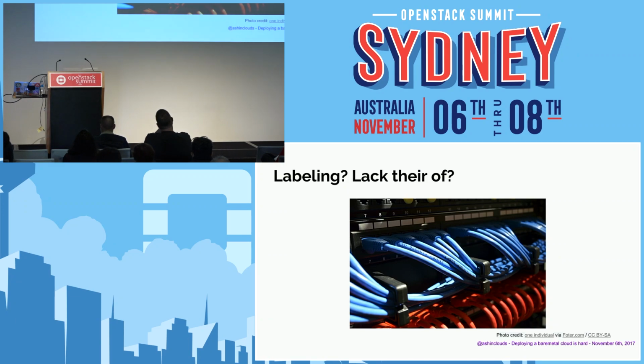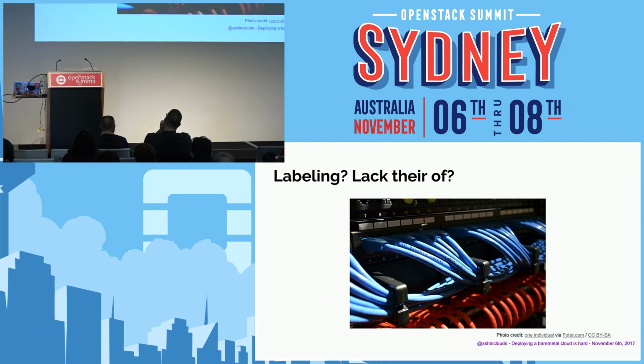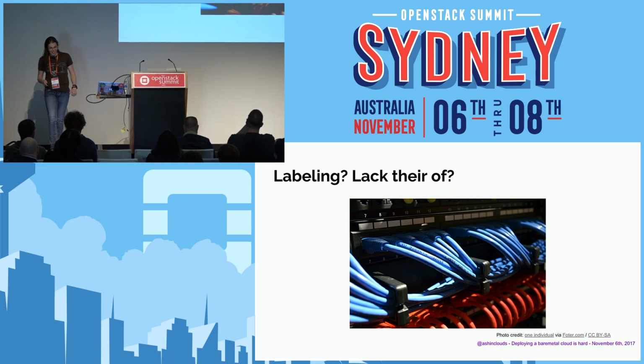Sometimes one of the major pains is labeling. I don't know if everyone notices. There's no labels. There are no labels. And all those blue cables are inside the same cable management. How many people here have actually traced cable inside cable management? About 15% of the room. Awesome. Everyone knows it's a pain.